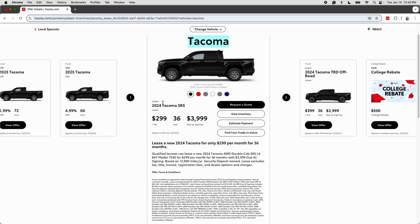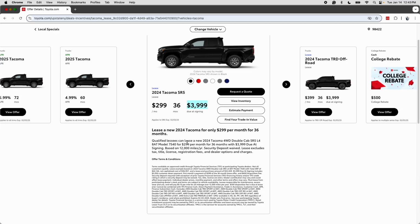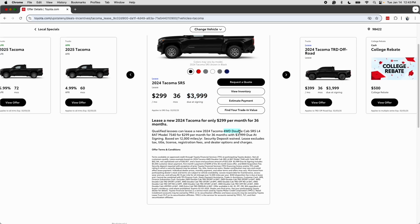So as you can see here, you can lease this Tacoma. It's a 2024 Tacoma SR5 for $299 a month. It's a 36-month lease that requires $3,999 due at signing. Now, what you're going to see is that this is a four-wheel drive double cab SR5 L4 with an 8-speed automatic transmission.